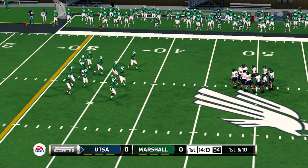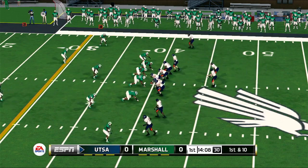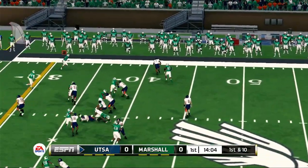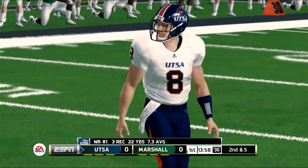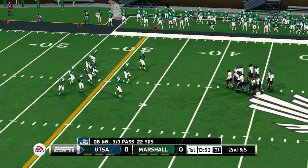It's first and 10. Ball on the 40-yard line. Quick pass. He's taken down at about the 35. Nothing flashy at all, but now that first down marker is a lot closer. That brings him second and 5.